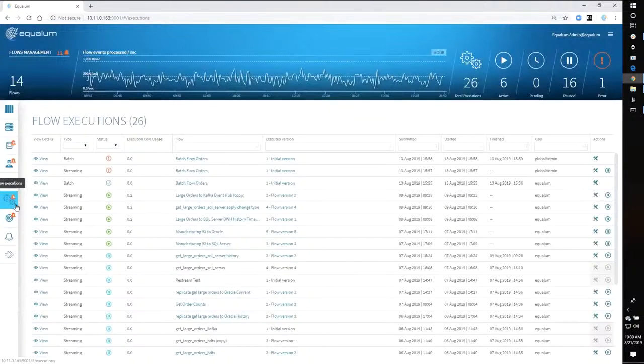The next icon is the flow execution view, which provides a similar view as the flow status view, but in this view, the user has access to the details about the actual execution of the previously defined flows.